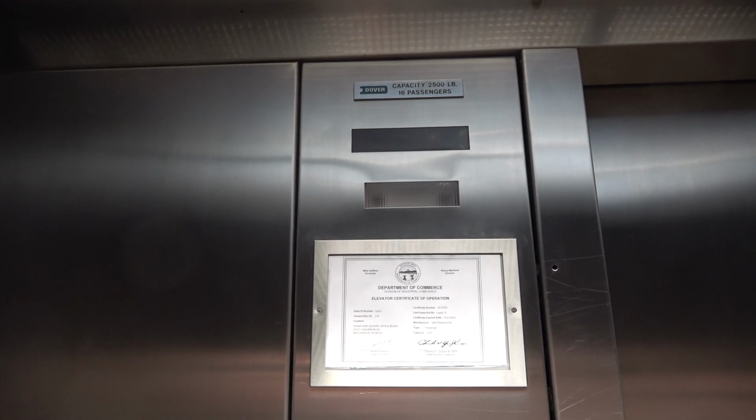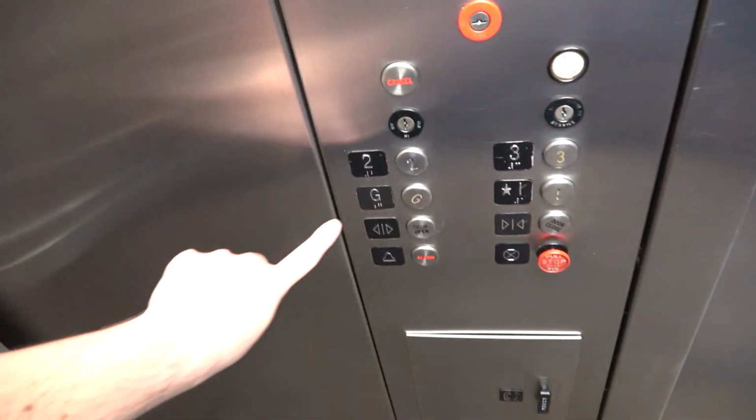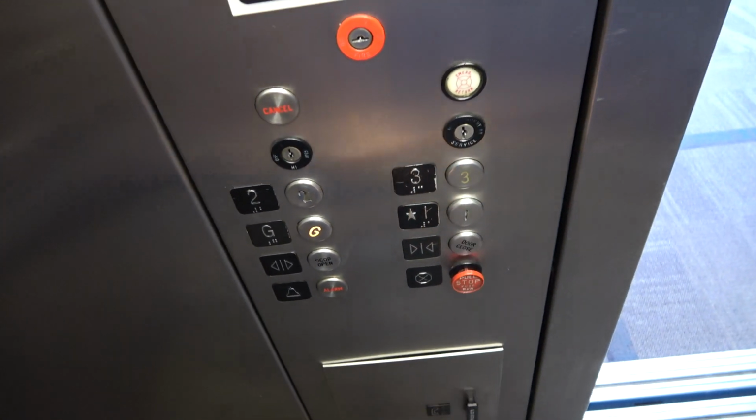What did Clay say this building was? This is Signature Square. All right, I'm gonna go down to G. I kind of want to get the other one to listen to the motor on it.